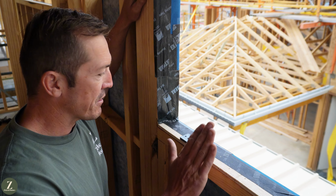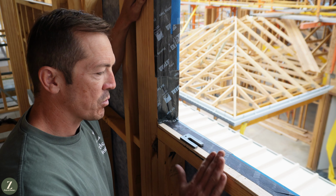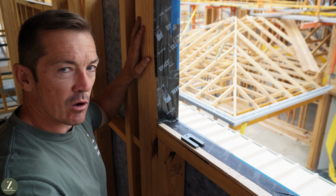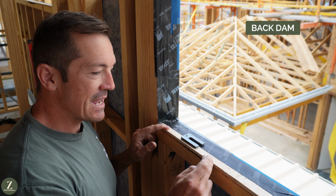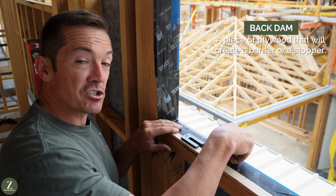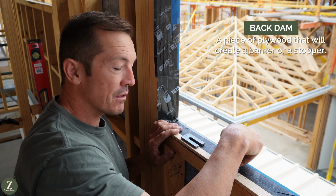All right, so just to quickly run through, we now have an opening ready for the install of the window. So I just want to run through the components and how we've actually set this up now. We've packed out our windowsill, so that's going to create a level foundation for when our window sits on here. We have what we call a back dam. This is just a piece of plywood that will create a barrier or a stop as such to prevent any water or airflow coming in from underneath the window frame.